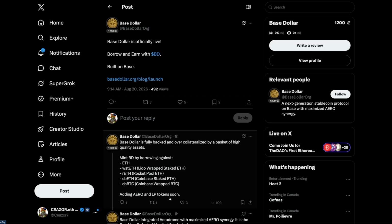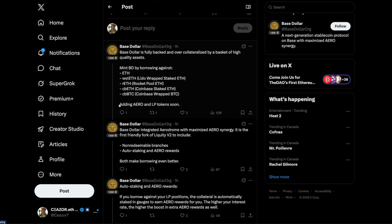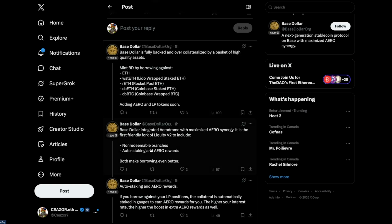So that tells me that they removed some of the immutability of this protocol, or perhaps they're gonna throw away the keys after they do that. But I hope they do, so that I don't mint the stablecoin and wake up one day and it's got some shitty LPs as backing. But anyhow. Non-redeemable branches: Base Dollar integrated Aerodrome with Arrow synergy in this friendly fork of Liquity V2 to include non-redeemable branches, auto staking, and Arrow rewards. Both make borrowing even better.